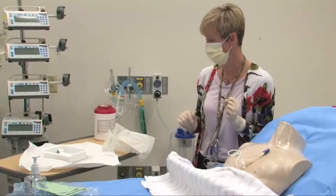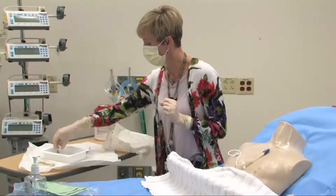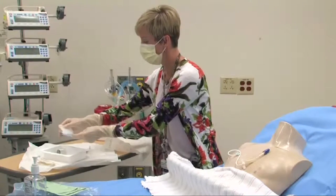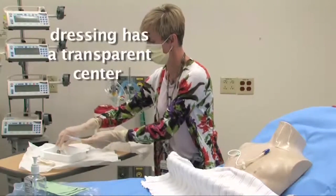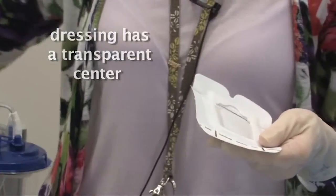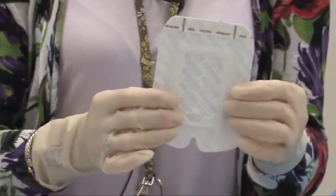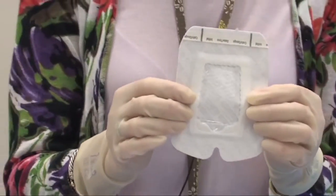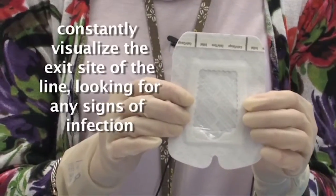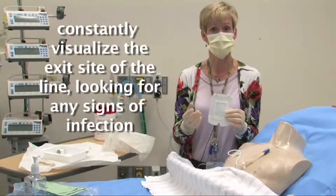Our site is almost dry. In our kits, we do have a dressing that has a transparent center. We'll apply this dressing to our site once it's dry and secure it. The transparent center allows us to constantly visualize the exit site of the line, therefore looking for any signs of infection.